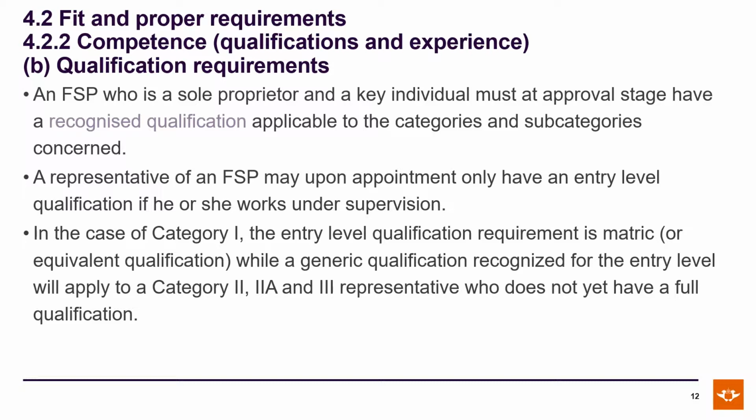When you deal with your qualification requirements, an FSP needs to have a recognized qualification. The registrar will decide what type of qualifications would be recognized in order to render a financial service. So there should be some knowledge of financial services and the financial market. If you look at a category 1 FSP, the entry level requirement is a matric or matric equivalent.